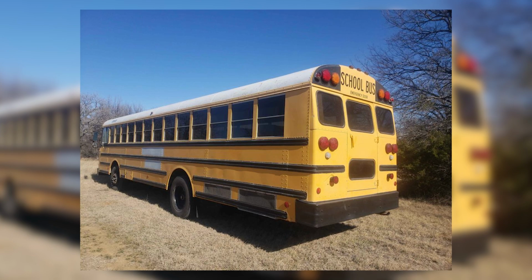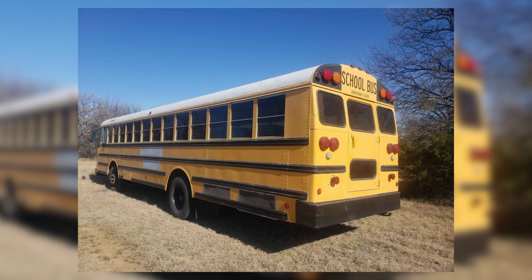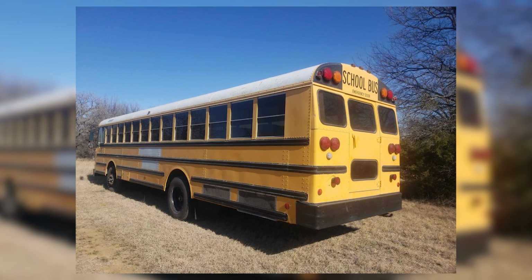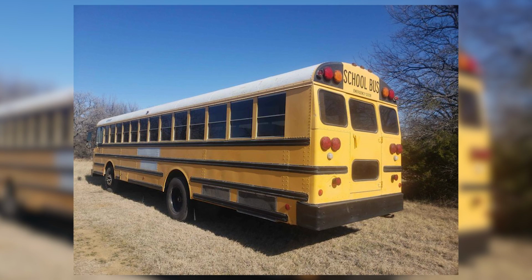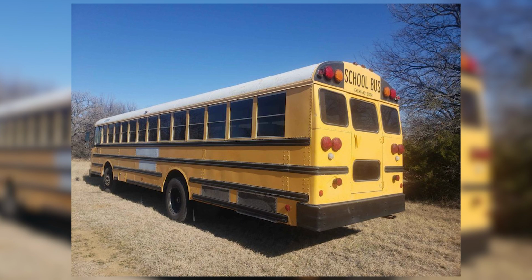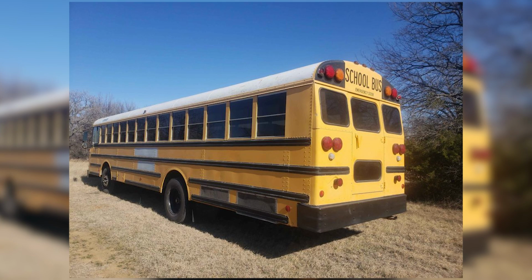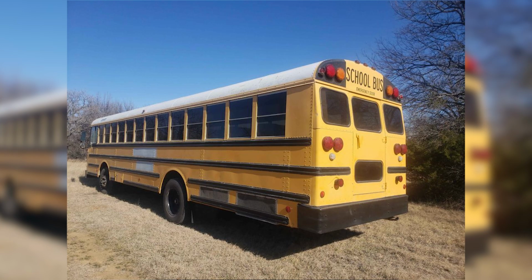And one potentially interesting thing here, I can't confirm this 100%, but if this is an original Texas bus, which it appears to be, if you take a look where they painted over the district name, school bus might have been right below that. But if you take a look up front, there's no stop sign on there, and that could have been original to the bus. Texas didn't require stop signs until the early 90s, so this bus very well could have originally not had a stop sign, or they might have just removed it.